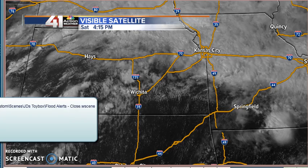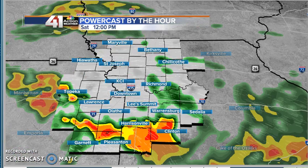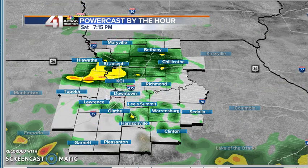To give you a kind of feel for how the forecast models play this out, because there's a few different scenarios, the models are not in complete agreement on this just yet. Let me show you first off our PowerCast, the RPM forecast model. This is what it thinks will be happening at 7 o'clock tonight.